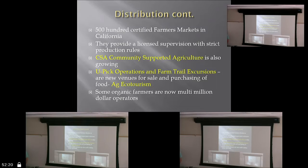Ag ecotourism, wonderful concept all over the world. You know, you go to a bee farm, you go to some little dairy. We went to a dairy in New York that was open to the public and sold their products right out of the dairy. We used to have one here, which is just here on Bear Valley Road, where they used to have the cornfields, and they had the harvest festival.